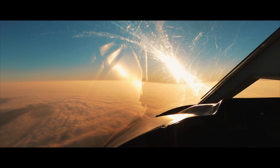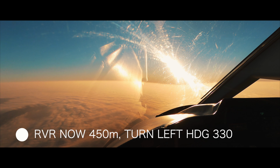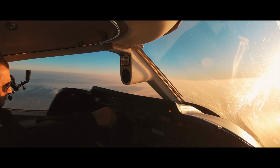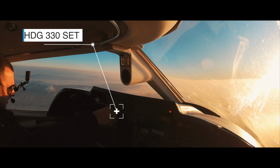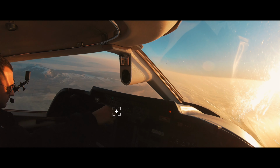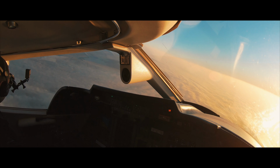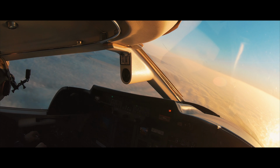MX-5 Mike, the RVR now 450, turn left heading 330. Left heading 330, MX-5 Mike. EVA 061, reduce speed 160. It is the 160, EVA 061. Austrian 1 Bravo Sierra, turn right heading 110. Turn right heading 110, Austrian 1 Bravo Sierra.